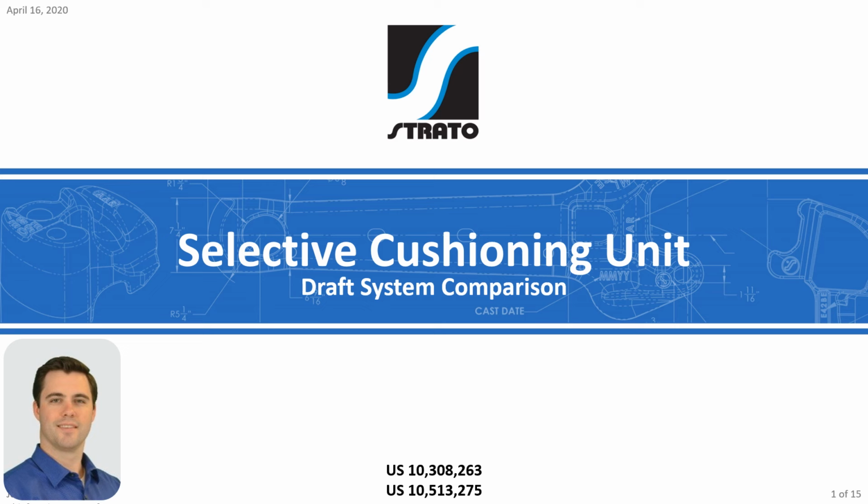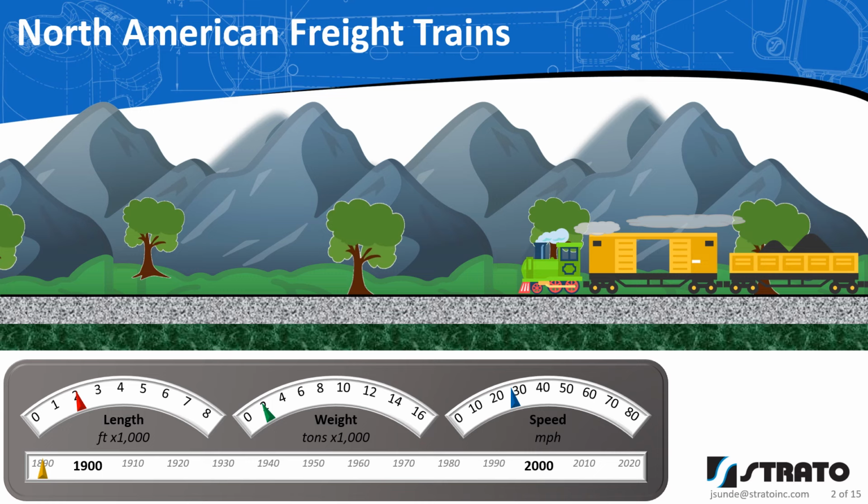I'm Strato's Chief Engineer for Draft Systems, and we're here today to talk about the evolution of freight rail energy management systems. The North American freight rail network is an undeniably mature industry, with the first railroad charter granted in 1815, first steam locomotive in 1826. We're just going to discuss the past century or so, where trains have grown longer, heavier, and faster to meet the needs of the continent.